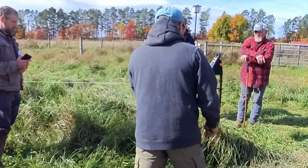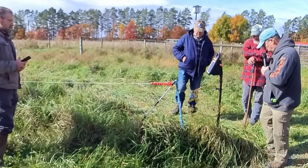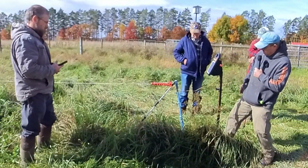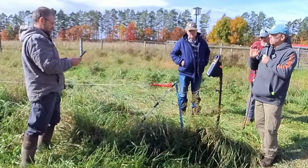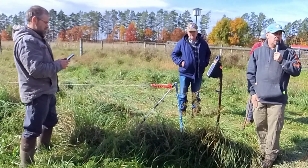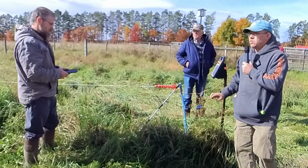There's just one ground rod on it. One ground rod right there. And instead of moving the fence or T-posts all the time, we just use temporary fencing and take it to the chicken coops.